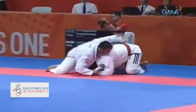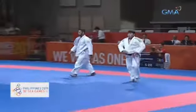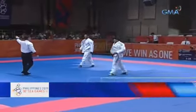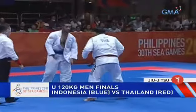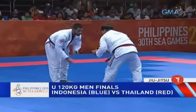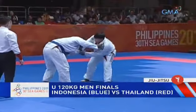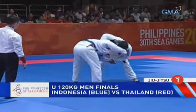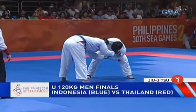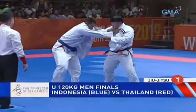Oh, and a beautiful takedown attempt displayed by the Indonesian. But they went outside, so an advantage is given. No points scored. So here they are standing again. It's a grip fight so far.